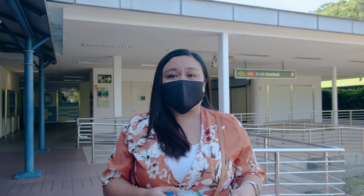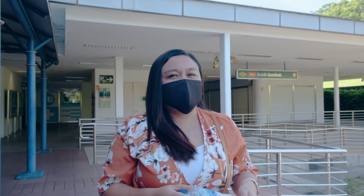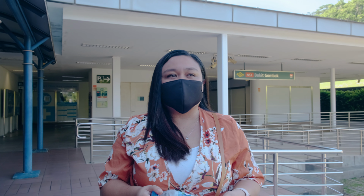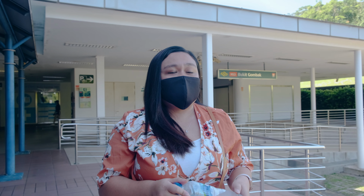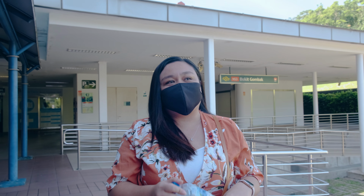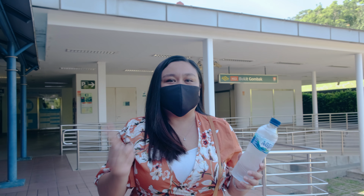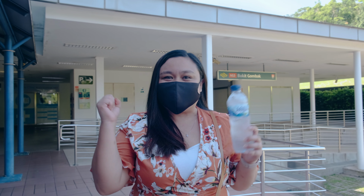At Bukit Gombak, and this is the north-south line or red line. From here, we're gonna be walking for like 8 minutes going to Little Guilin, and thank God it's not raining, but it's very sunny. So if the weather is like this, of course, don't forget to bring your water, put some sunblock on, and bring your umbrella. Let's go.